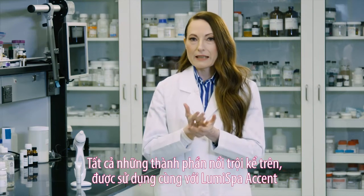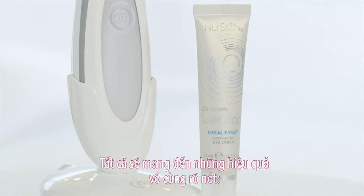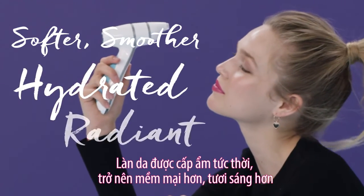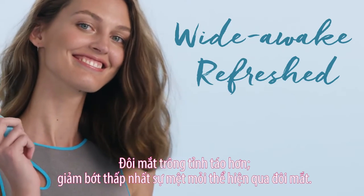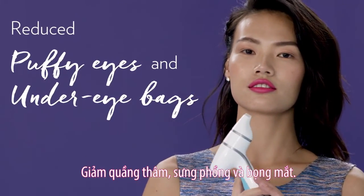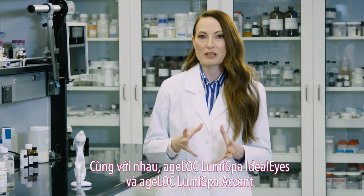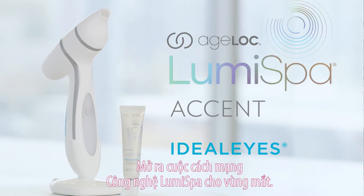So all of these key ingredients used with the LumiSpa Accent, this system will help deliver noticeable results, like fresher, brighter looking eyes in just 60 seconds. Softer, smoother, and instantly hydrated skin that looks radiant. Eyes that look wide awake and refreshed, minimizing the appearance of tired, stressed skin. Reduced appearance of dark circles and visibly reduced puffy eyes and under eye bags. Visibly lifted and firmed eyelids and increased appearance of skin volume and density around the eyes. Together, this system, AgeLock LumiSpa IdealEyes and AgeLock LumiSpa Accent, unlock LumiSpa technology for your eye area.